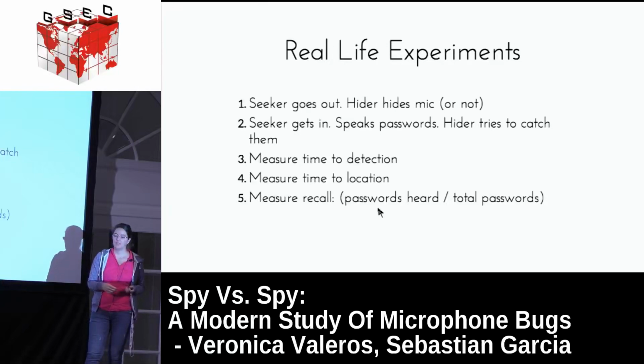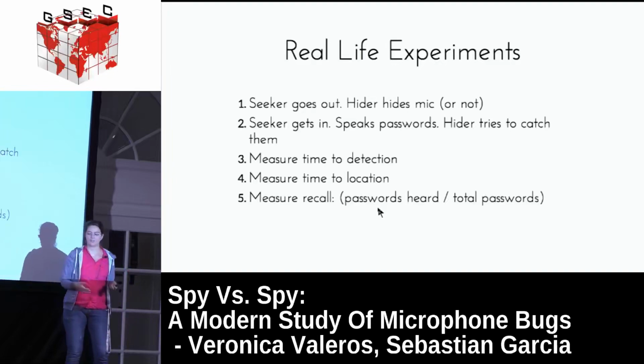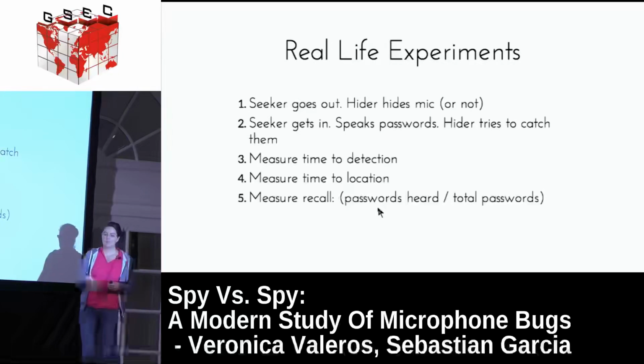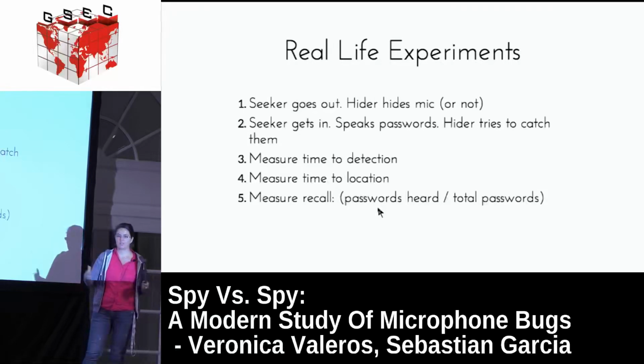So after that, the hider, of course, tries to catch these words, and we measure the time to detection, the first time we say for sure, yes, there was a microphone hidden here. Then we measure the time to location, which is, can we actually say where in this room the microphone was located? And then we measure the recall, which is the number of passwords heard over the total passwords or keywords spoken.